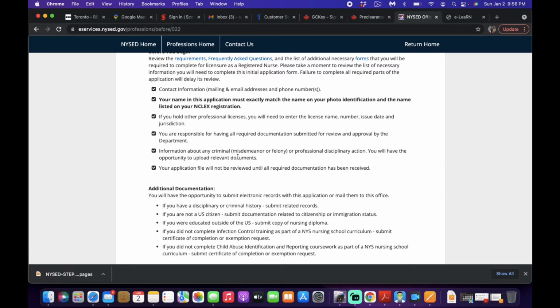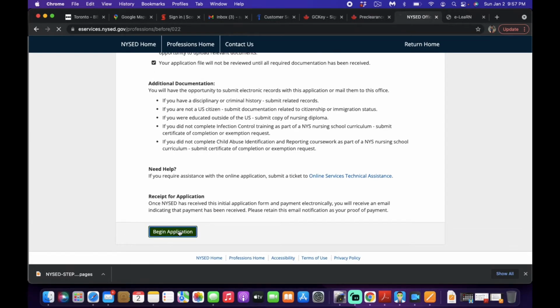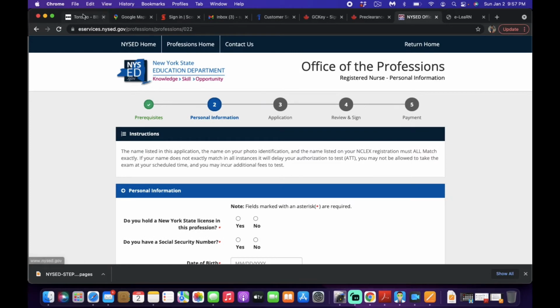Information about any criminal action that you have, like a misdemeanor or felony or professional disciplinary action. You will have the opportunity to upload relevant documents. So for example, in the moral character portion, if you say yes to one of those questions, you must have a relevant document that supports your answer. And your application file will not be reviewed until all required documentation has been received. So just follow the steps and then just click begin application. That's it. Just follow everything. It's very simple.